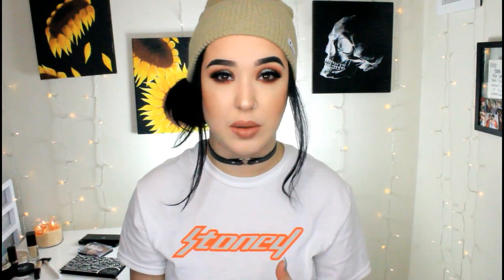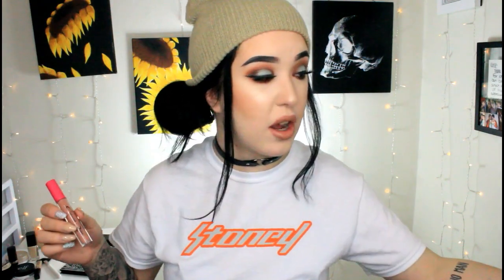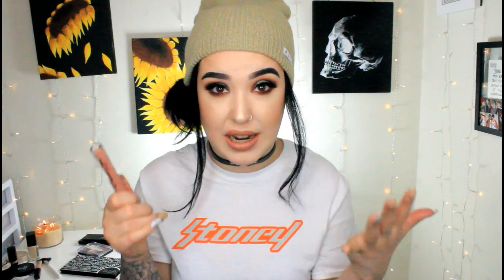So if any of you all are more familiar with Colored Rain's liquid lipsticks, has this happened to you? Is this packaging old packaging where this formula isn't as good? Let a girl know, because I really like this color. It's a beautiful beige nude that you guys know that I love, but the formula I just can't get behind. It is so crusty, I can't.